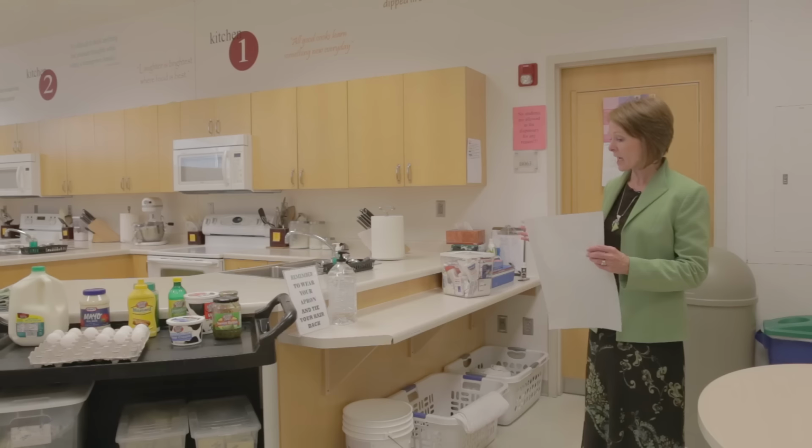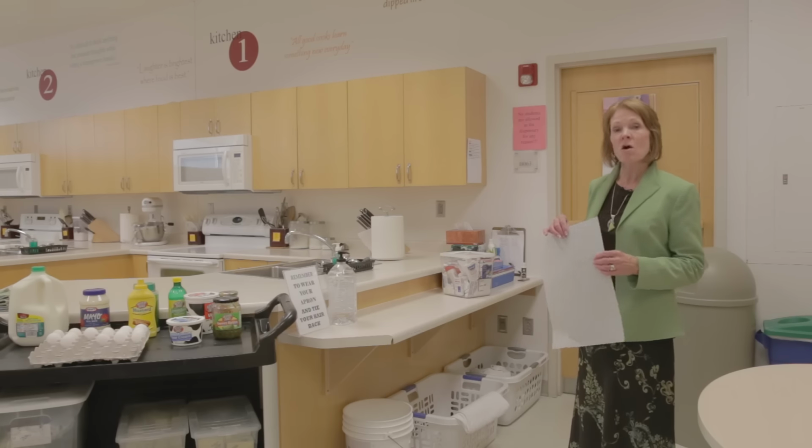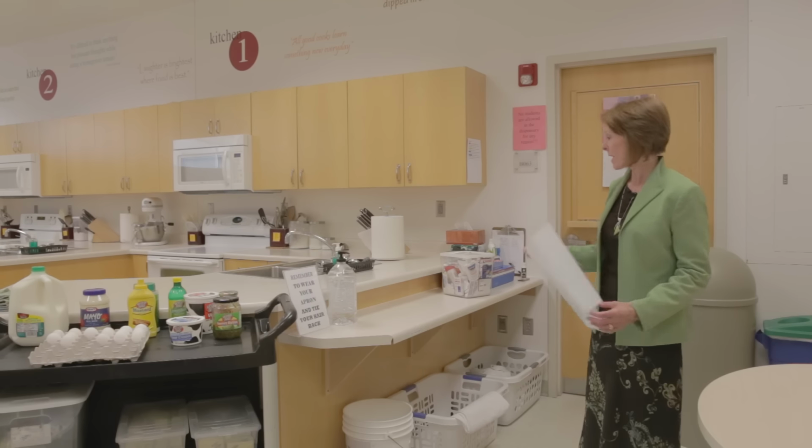It's not kept on this counter. It's kept in the top right-hand drawer of kitchen 7 or in kitchen 8. That is a midterm test question, by the way. Where is the parchment paper kept?